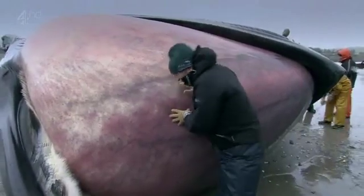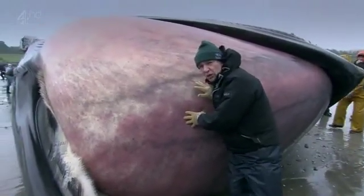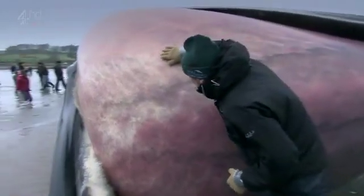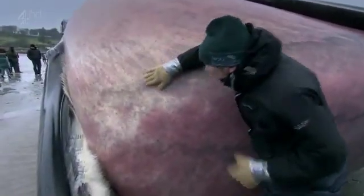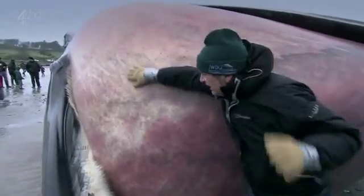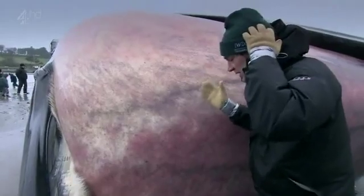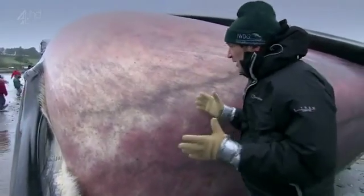This is its tongue, believe it or not, which is blown up because of the gas inside it. Absolutely massive. And you can even see these tiny little papillae on it. It's just slightly rough to the touch. It is extraordinary being this close. It's so sad it's dead, but extraordinary.